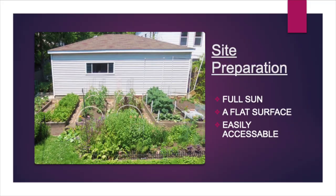And next, the site preparation. Make sure it is in full sun, as you will see at the barn. Mine never see shade, which sometimes you have to watch. A flat surface, that was a little bit harder to find up there. Make sure it's nice and flat. You might have to move some ground around. And easily accessible. I have mine very close to the water spout. I make sure to put it close to there.